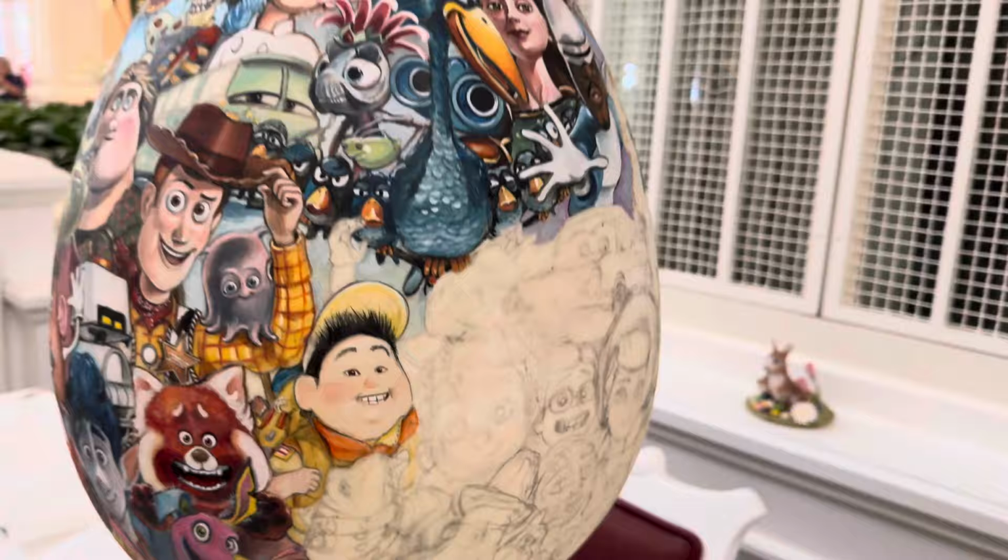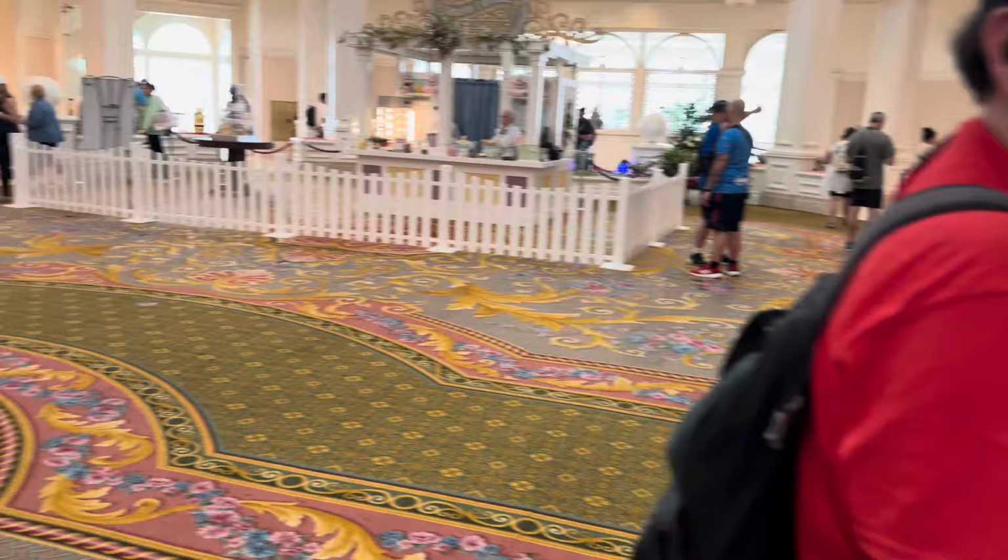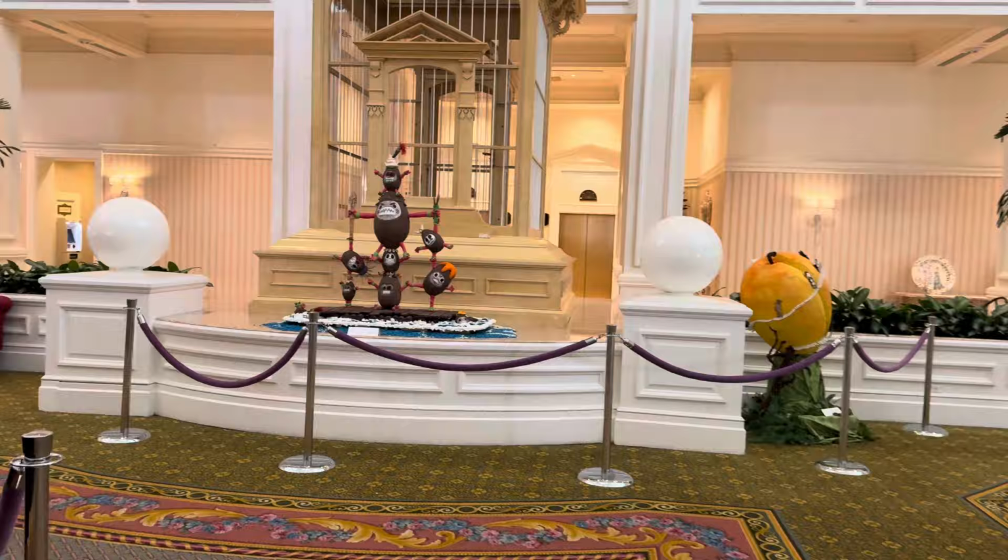Here they have a really cute little basket of eggs and this table. And they've got some bunnies behind it just to make it look really nice. Let's go over here, Nick, and look at this. Do you recognize that display? Yes, from Moana. Mm-hmm. All right, here we go.